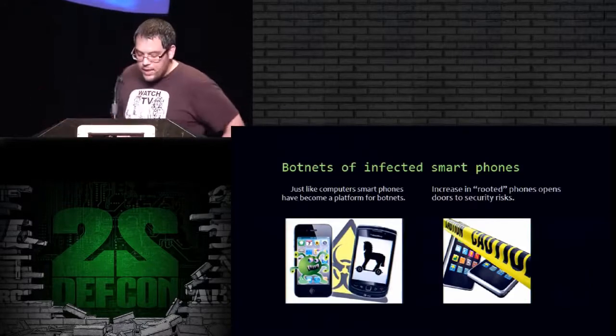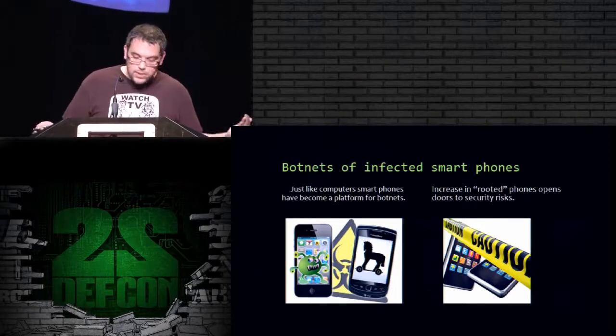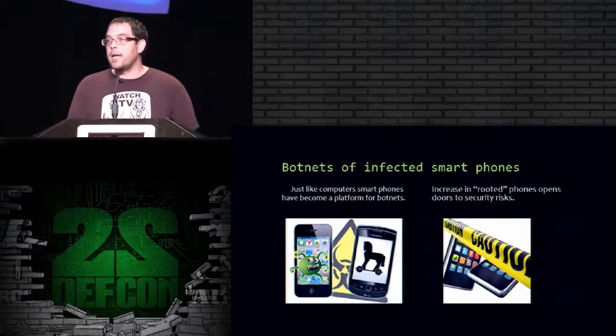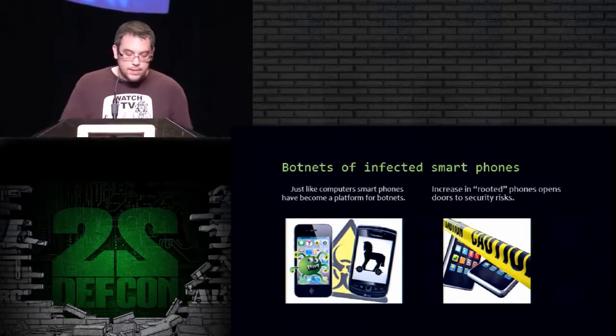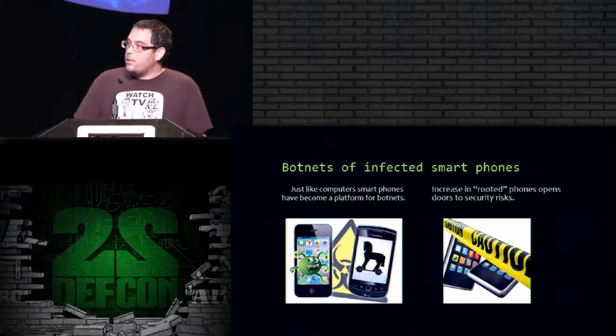Botnets have infected smartphones. I heard there's already a couple out there. This is just kind of natural. They started out with botnets of computers, and then the next step was naturally to smart devices. There is an increase in rooted phones, as you guys all know, but that's one of the risks that we gladly take.